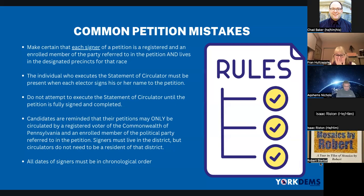And then all dates of signers must be in chronological order. So this is something to keep in mind as people are dating the information on their petition. If you have someone that signs on the first day of petitioning, the 23rd, great. They put 1/23/2024 on there. Perfect. That's exactly what they're supposed to do. If somebody else then comes right up after them, sees that, and just out of habit, as they're writing out their information, they put 1/24/24. Okay, that's chronological. No one's going to question that.